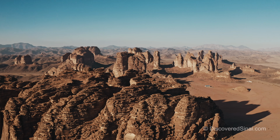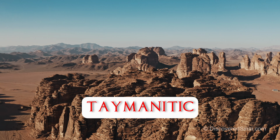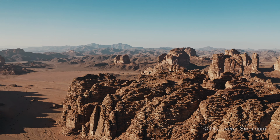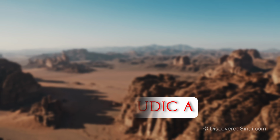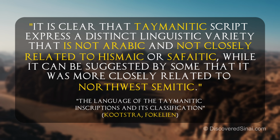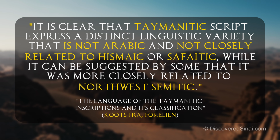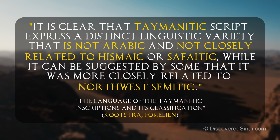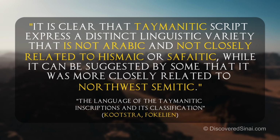The second opinion was that the inscriptions were specifically Taymanitic, which in my opinion is still very interesting. For those who don't know, Taymanitic is formally called Thamudic A, and it is clear that the Taymanitic script expressed a distinct linguistic variety that is not Arabic and not closely related to the Ismailic or Safaitic, while it has been suggested by some that it was more closely related to Northwest Semitic.